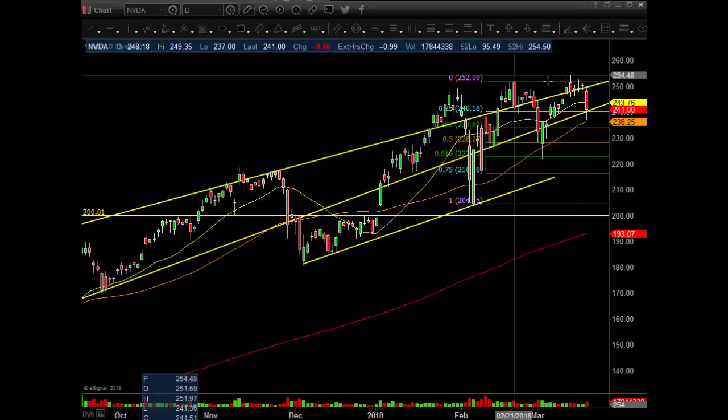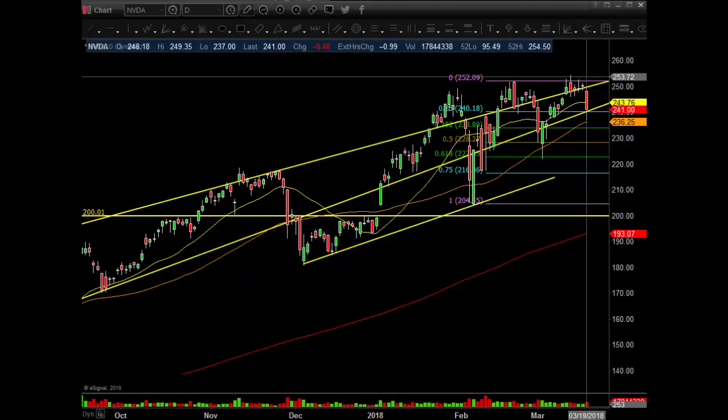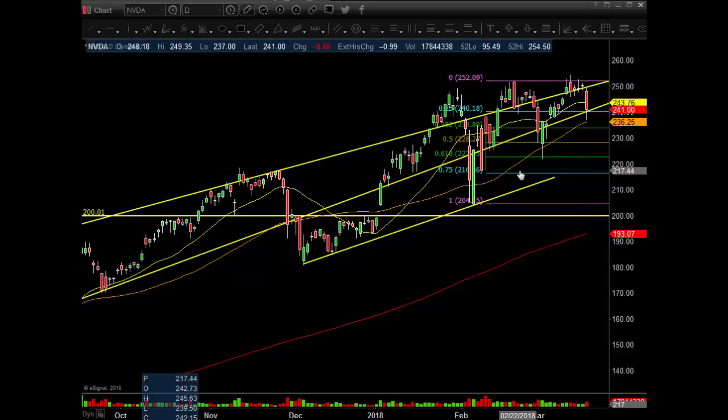All right, Nvidia. Let's get right to the charts, guys. 17 million on the day. It's $9.48 down, and it wasn't a terrible day. 3.78% red, so nothing big.